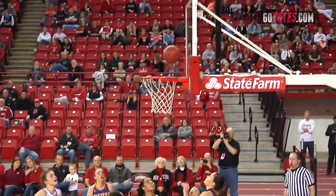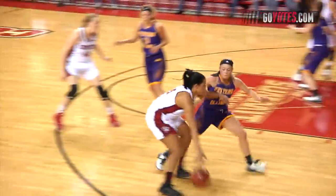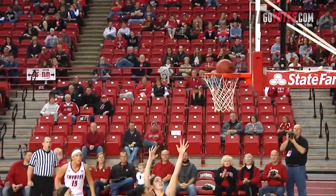Dribbles down to the baseline. In from the left, block in the lane is good for Jasmine Trimboli. 3 point line at the top of the point goes over to Trimboli. Spin move in the lane. Tough shot for Trimboli, no good. Got her on a rebound of the putback. It's good for Jasmine Trimboli.